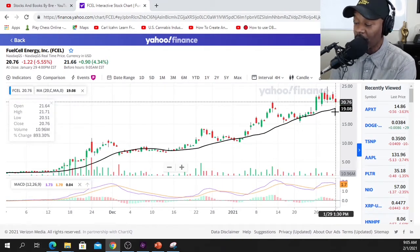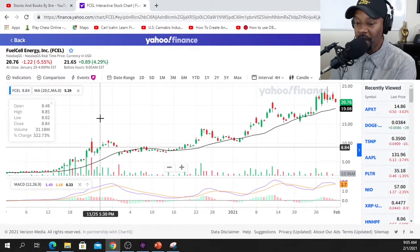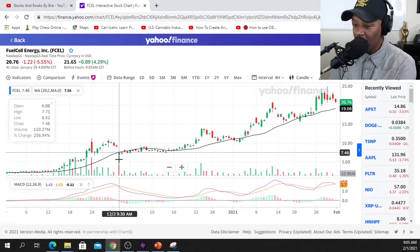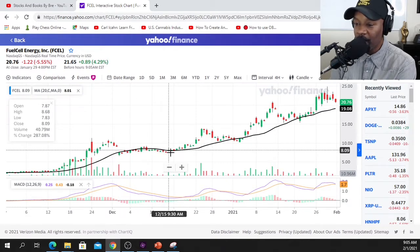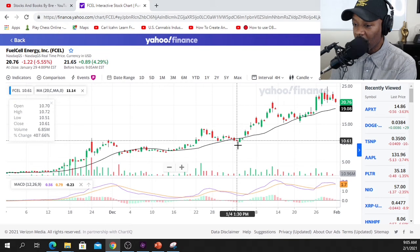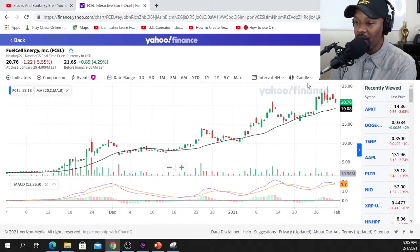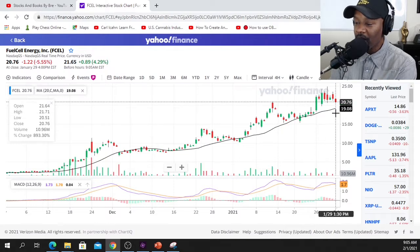or we could place more call options. All right, so if you take a look at the history, we move away from the 20, come back to the 20, a little bit below the 20, we ride the 20 up. Again, above the 20, come back to the 20, fall below the 20. And so this is what I'm looking for here. I'm looking for fuel cell to fall back below the $19 mark. That gives us a great opportunity to buy some more call options or add more shares to our portfolio.